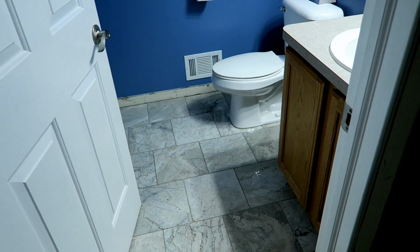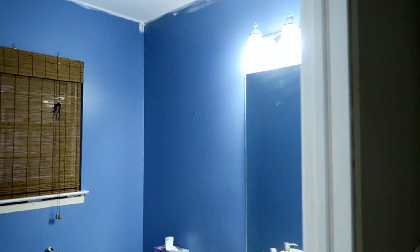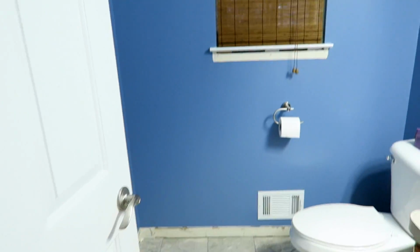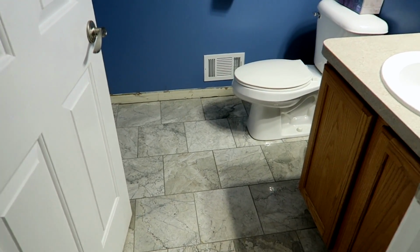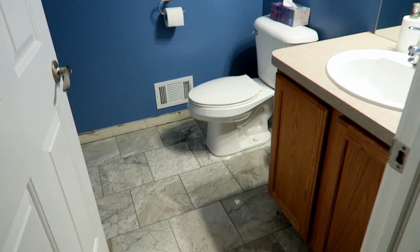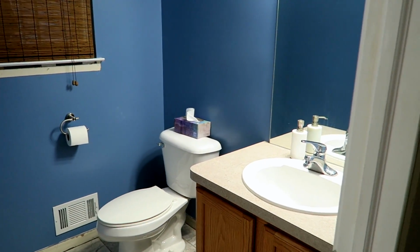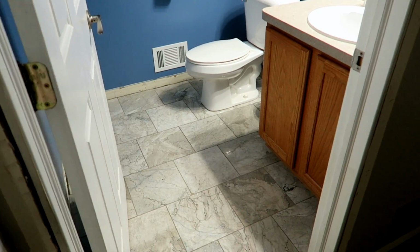Okay, another quick update. Sorry, the washer's on. This bathroom, we've really got to do something about this. I have no idea what I want to do with this yet. It's hard because the whole house is going to be white, so I wanted to do something a little bit different with this bathroom. I don't know if I want to do wallpaper, just a different color, or lots of trim on the wall. I just wanted it to be different than the rest of the house, but I don't know what I want to do yet. So if you guys have any comments for that, let me know.